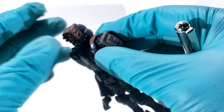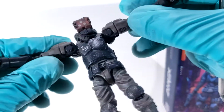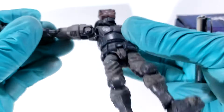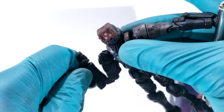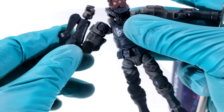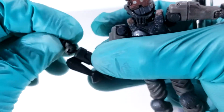We go all the way around. Be a little bit careful. You got to push this down. I'm being careful, but you got some nice range of motion in the arms right here. Look at that. You can do all sorts of twisting and turning. You got a bicep swivel, double hinged elbow. Look at that, better than 90 degrees. You get some swivel in the wrist.